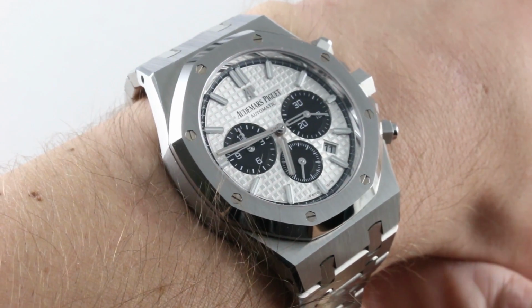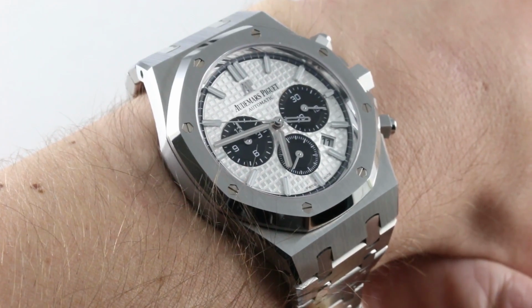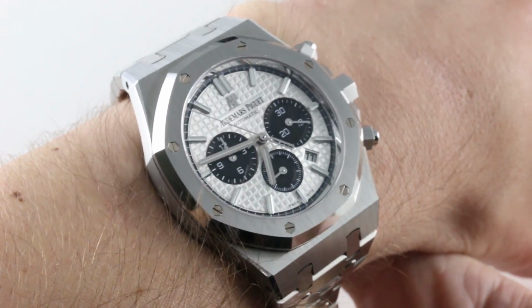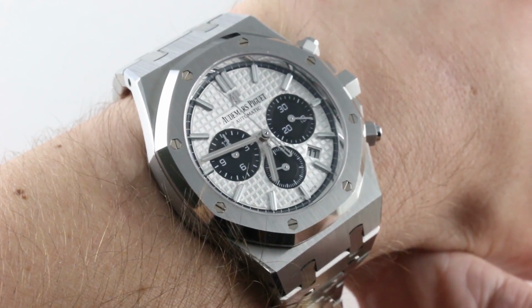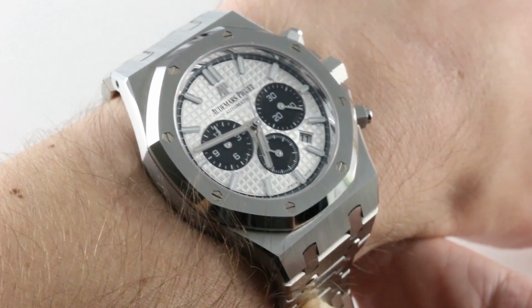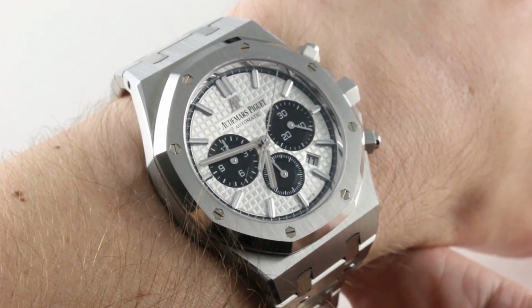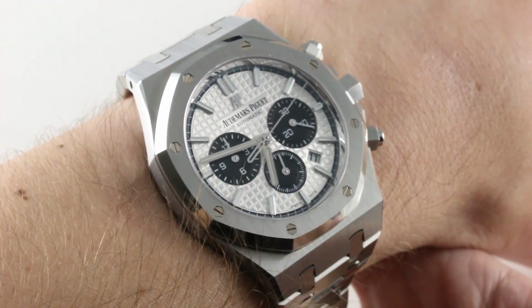Today we're discussing the latest iteration of the Audemars Piguet Royal Oak Chronograph. This is the 26331ST, a 2017 20th anniversary model year launch. It celebrated 2 decades of the standard Royal Oak chronograph, distinct in profile and mechanics from the larger offshore. This one hews a little closer to the original Royal Oak design language. As you can see, 41mm has been the size for the Royal Oak chrono since 2012, and that doesn't change.